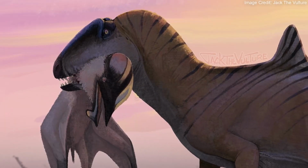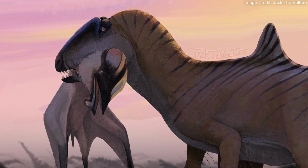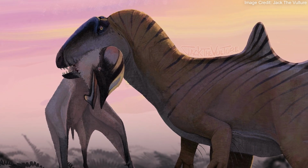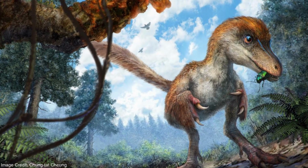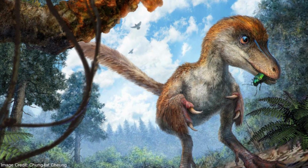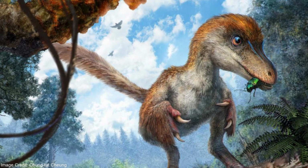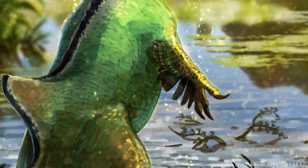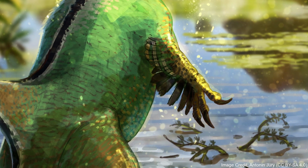Regardless of whether or not Concavenator belonged to a clade that ancestrally had feathers, there are two other areas of concern regarding its supposed quill knobs. First, the earliest Coelurosaurs did not have quill knobs, or even any of the complex pennaceous feathers that quill knobs hold in place. This makes it extremely unlikely they were somehow present in their last common ancestor with the carnosaurs.